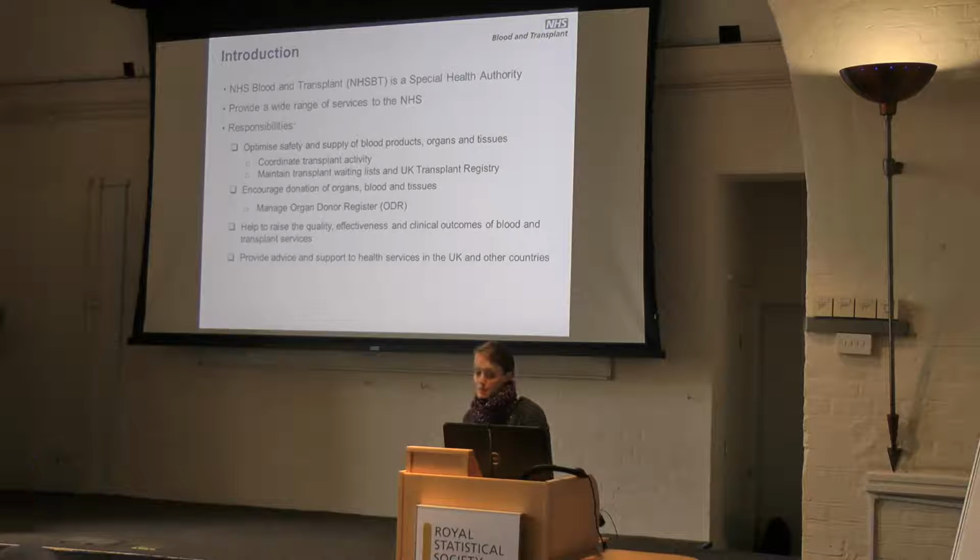NHS Blood and Transplant is a special health authority and provides a wide range of services to the NHS. Our responsibilities include optimising the safety and supply of blood products, organs and tissues. Within that, coordinating transplant activity and maintaining the transplant waiting list and also the UK Transplant Registry, which is the big database which holds all the information collected on donors, transplants and recipients.